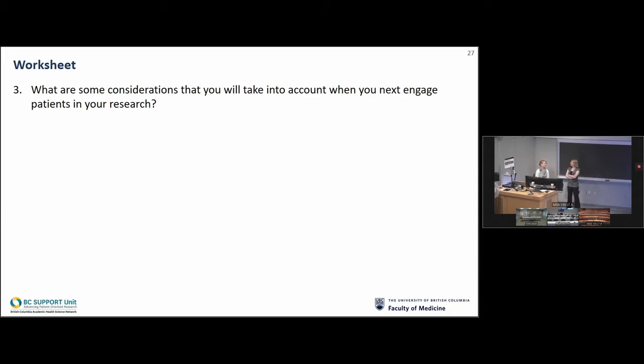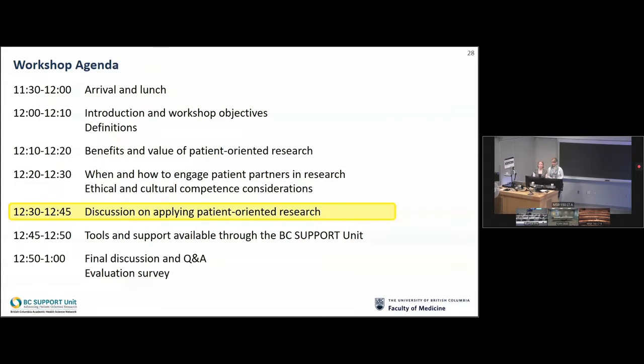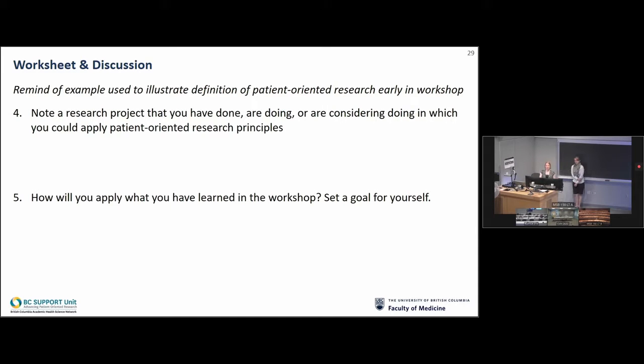So we're going to start by talking about what is patient-oriented research, why it's valuable and beneficial, why should we bother with it. We'll look at some examples, and when and how to engage patient partners in research. Some, like Jenny said, ethical and cultural competence considerations, some opportunities, so try and figure out where you can put patient-oriented research into your practice, and then we'll talk about what some resources are and who can help you out, which is us, with patient-oriented research.